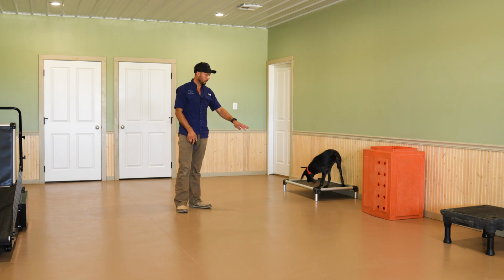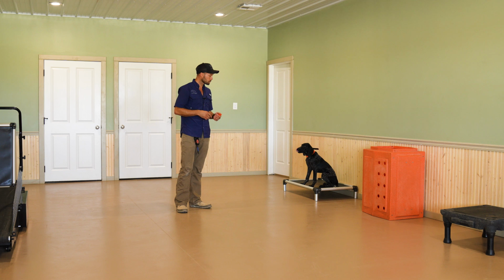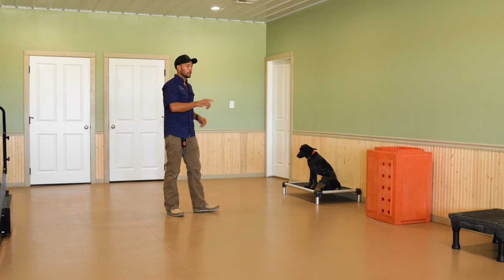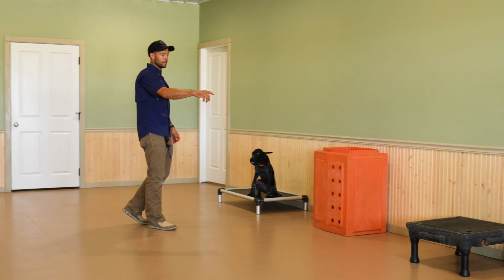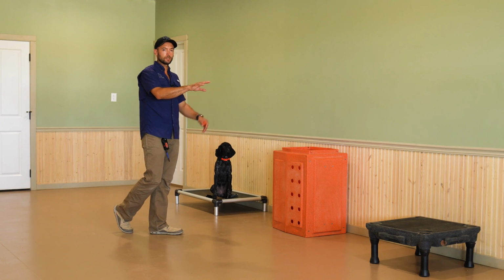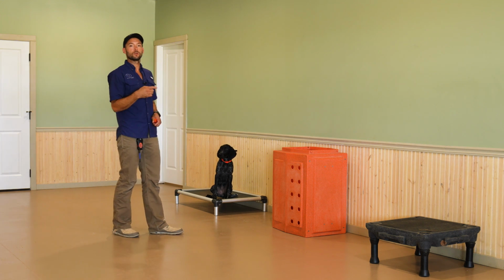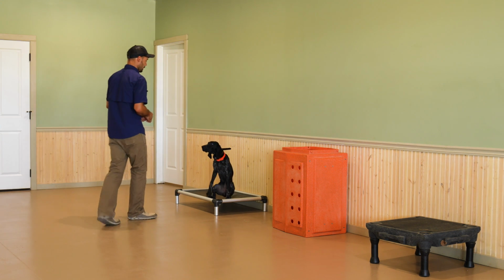So we can turn vibrate back on. She feels that, she goes back to the bed. It's easy for her to understand. On the bed, off the bed. And that's what we want. We want things that are easier for the dog. Now this platform over here is a different style. It's a little higher. That differentiation between the ground and the platform is going to be easier for her, but she's still going to have to learn that. So we're going to move into that next.